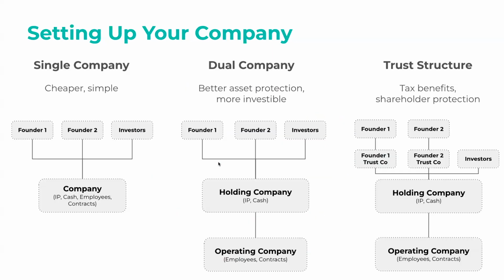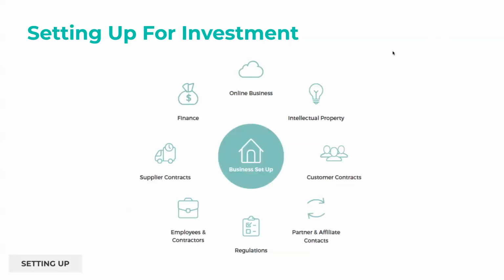Okay, so we've talked a little bit about structuring, and again, as many of you can tell, this can be a complex topic. Hopefully, you understand the big picture of the single company, dual company, and trusts. But it is an area to get some advice on if you're gearing up for investment and trying to work out what structure to go with. Beyond the actual structuring, investment is a good time to just clean up your legal house.